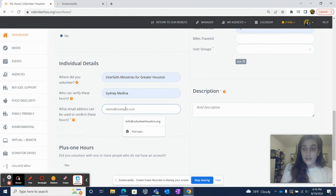And what email address can be used to verify these hours? You'll want to make sure that this is the email address of this individual and that it's not you or one of your friends or family. So in this case, I'll put this.